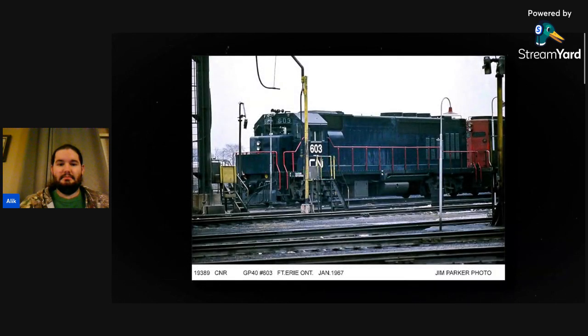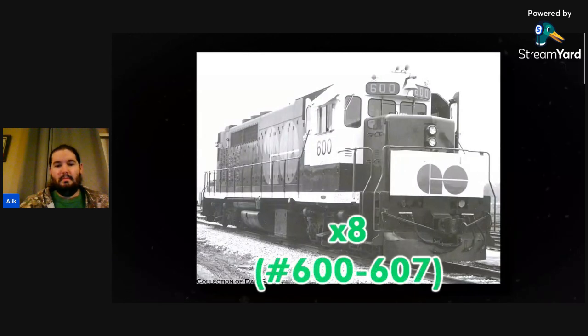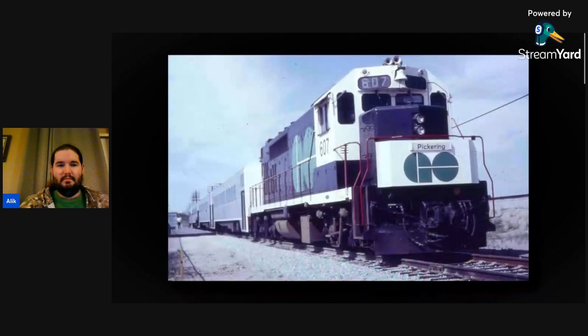GO's order arrived months before passenger service began, and in the meantime, they were operated by Canadian National in freight service. 8 units were built between 1966 and 1968, being numbered 600 to 607.